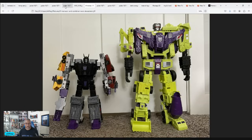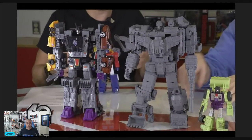And here's this version where, yeah, Devastator's wider and a little bit taller, but it looks like they're part of the same universe. I really should have taken a screenshot with Prime there with these guys so you can get a better sense of how he looks with them. Let me see if I can pull that up really quickly for you, but Prime matches up nicely with them.